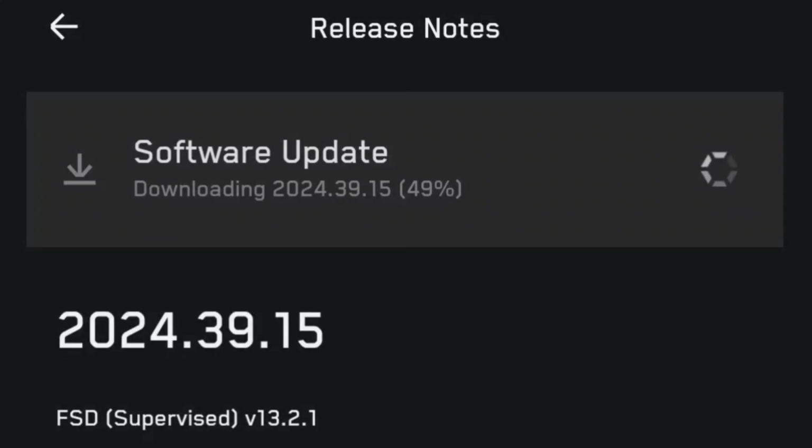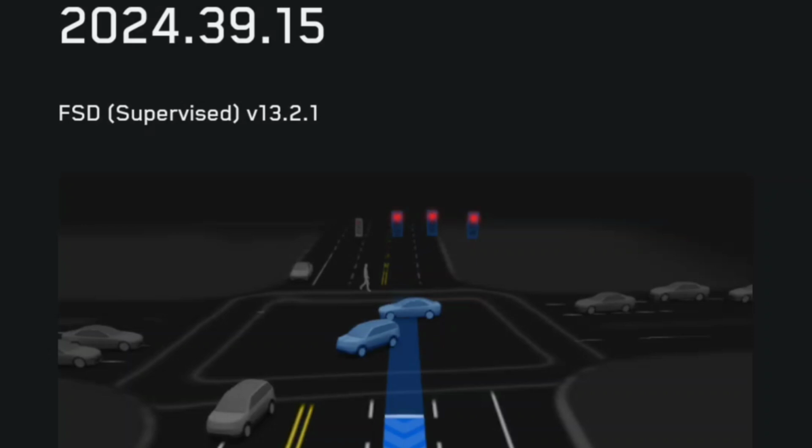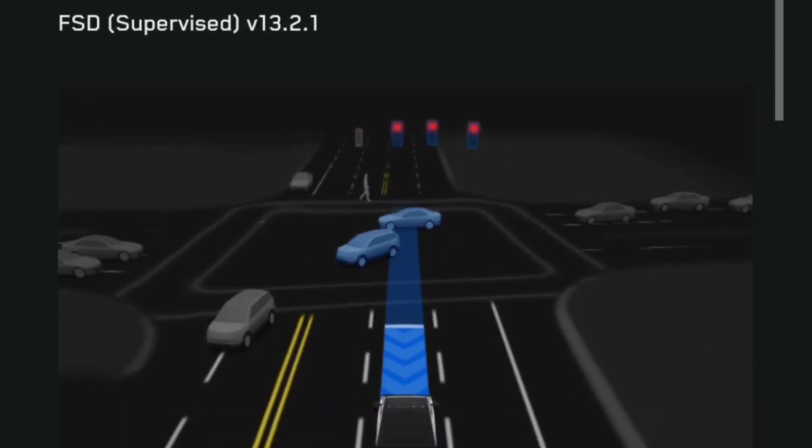Looks like the Cybertruck has a new update, 2024.39.15. As you can see, FSD Supervised version 13.2.1 is being released.